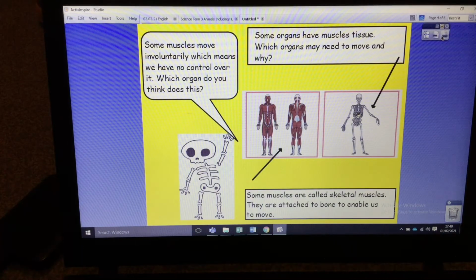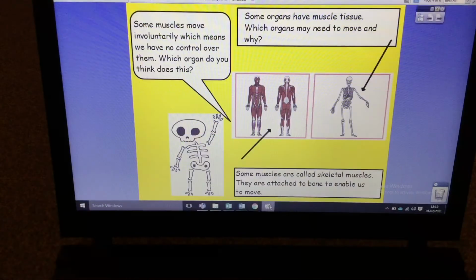Some muscles move involuntarily, which means we have no control over it. Which organ do you think does this? Pause the video and have a think. Okay, so this organ is the heart. So the heart is made up of mostly muscle and it moves involuntarily. So it beats on its own. We don't decide when it beats, how it beats. It does it all on its own. We have no control over it.